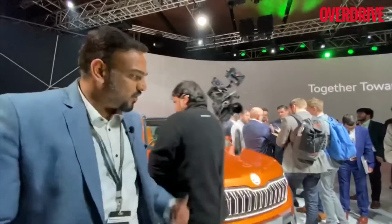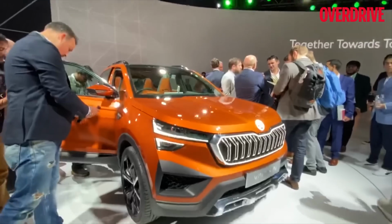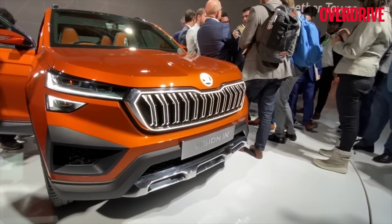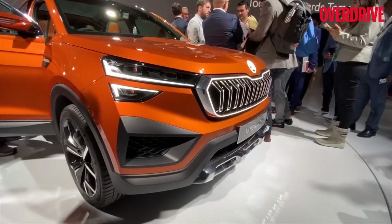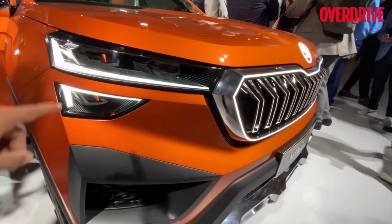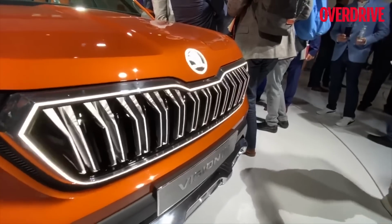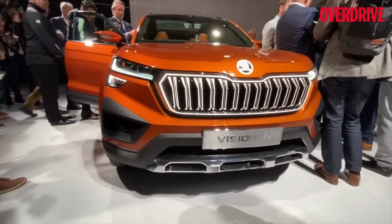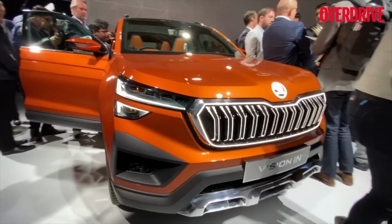Anyway, enough of the talk. Let me show you what the design actually looks like. So the design is sort of inspired from the Comic, the Vision X, all of that. That is their new design theme, and that is why you see this split design. It's got a more imposing grille, however, than cars like the Comic, and that is because India likes its SUVs to have imposing grilles, and that's exactly what this car is targeting.